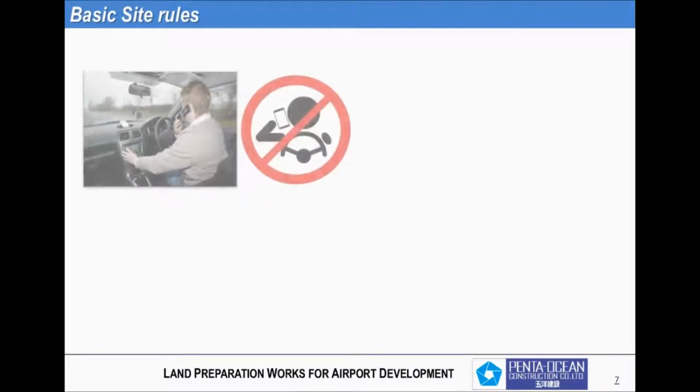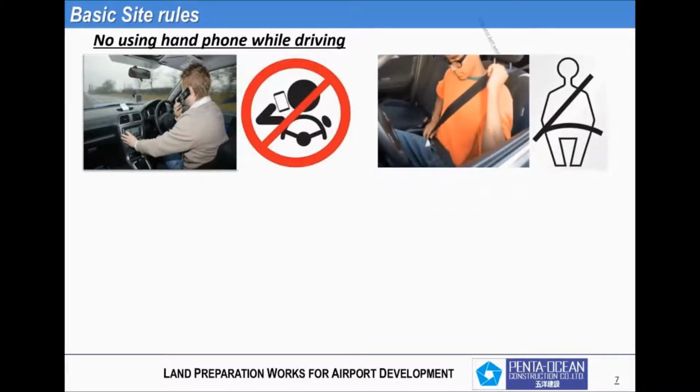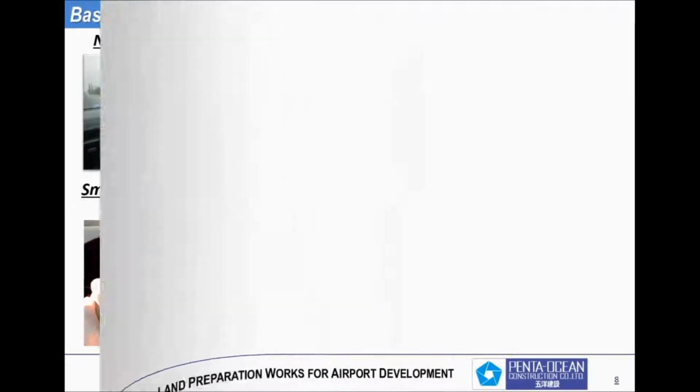Basic site rules. Do not use handphone while driving. Wear seat belt while driving. Smoking only at designated areas. No tailgating on site as well as at the checkpoint. Drive at a safe distance away from other vehicles.